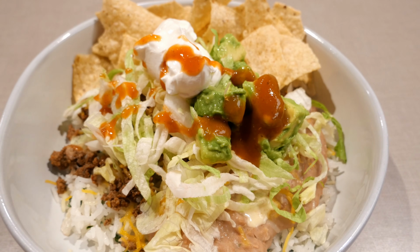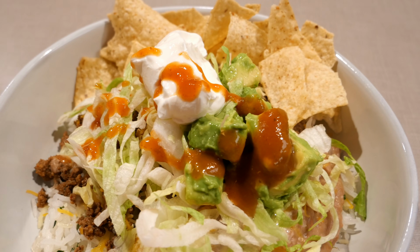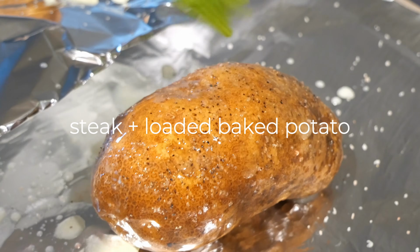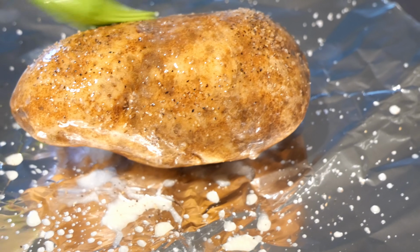Here's my little taco bowl that I made for myself. I used everything that I used in the burritos, just a base of cilantro lime rice and some hot sauce on top. The next night we had a classic steak and loaded baked potato dinner.